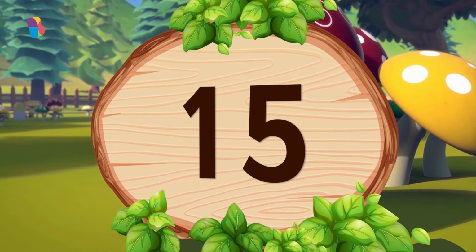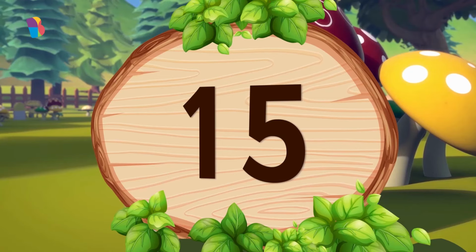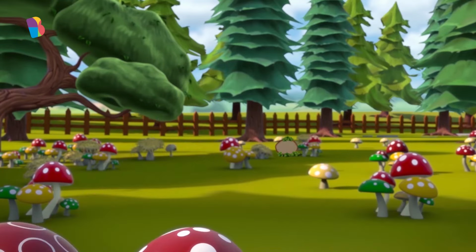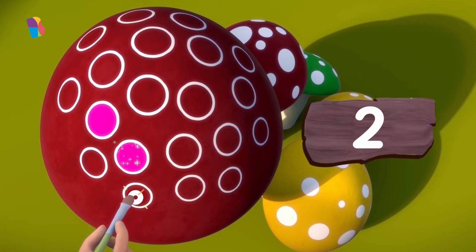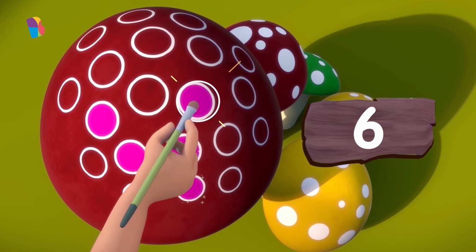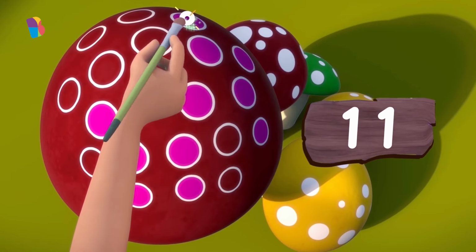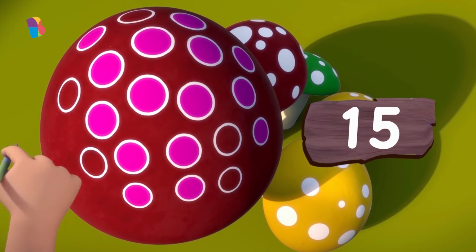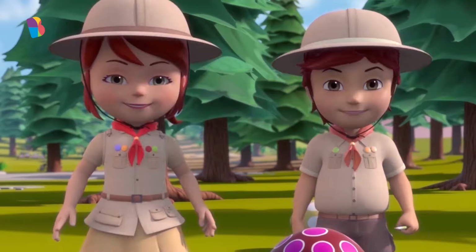Look at the number on the board and color the correct number of spots on the mushroom. 15! We'll have to fill in 15 spots on the mushroom. 1, 2, 3, 4, 5, 6, 7, 8, 9, 10, 11, 12, 13, 14, and 15! Yay! Next!